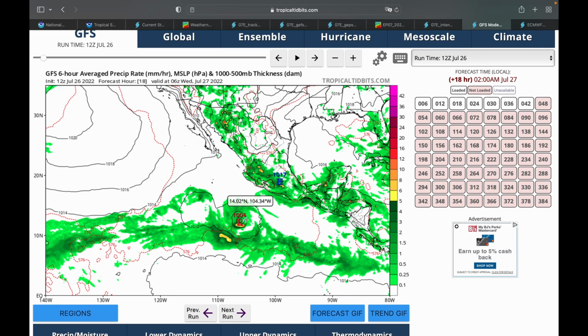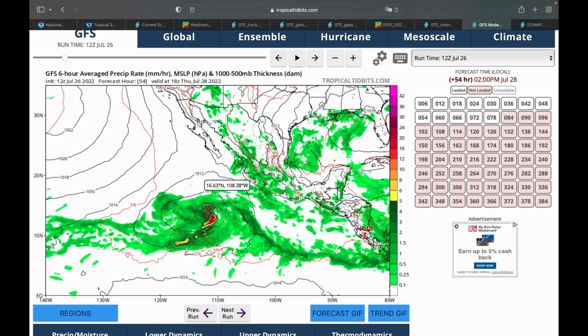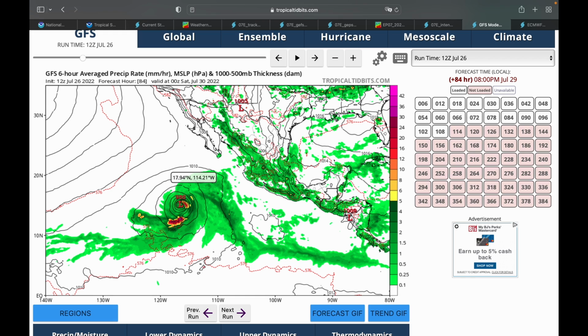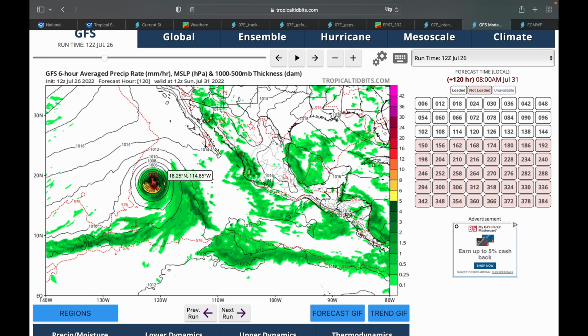So we do have two models here. Here is the GFS, and you can see here that, again, the intensity really doesn't change within the next 60 hours. Then we start to see things start to intensify. That broad area of low pressure that we have now starts to kind of condense, and we start to see those millibars drop all the way down to 972 millibars at 120 hours, which is 8 a.m. on Sunday, July 31st, Eastern Time.